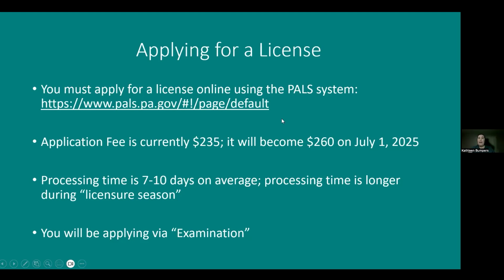So when you apply for a license, there are two types of categories. You can apply via examination or via criteria. If you take a board exam, you are going to be applying via examination. So that is going to apply to almost everybody. There are a few exceptions to the rule, but the majority of people are going to be applying via examination.